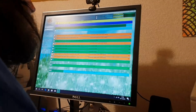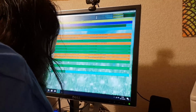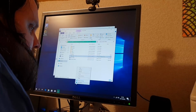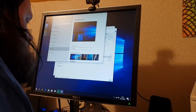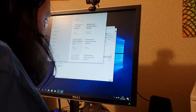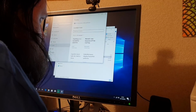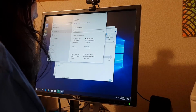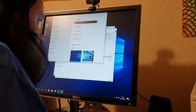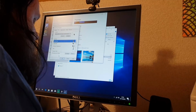Well guys, weirdly enough, this system, for being a Sandy Bridge machine, does not seem to support UEFI. It's the first system of this age that I've seen that doesn't. So it really does kind of show that, you know, even if something carries a high-end name, so to speak, it's not necessarily a high-end system.